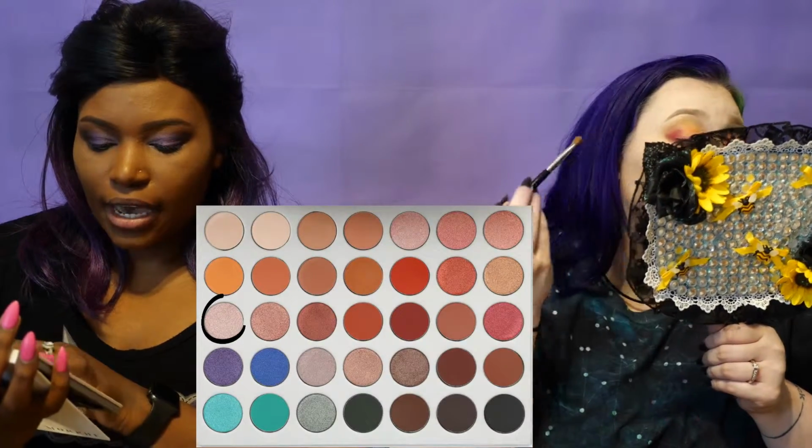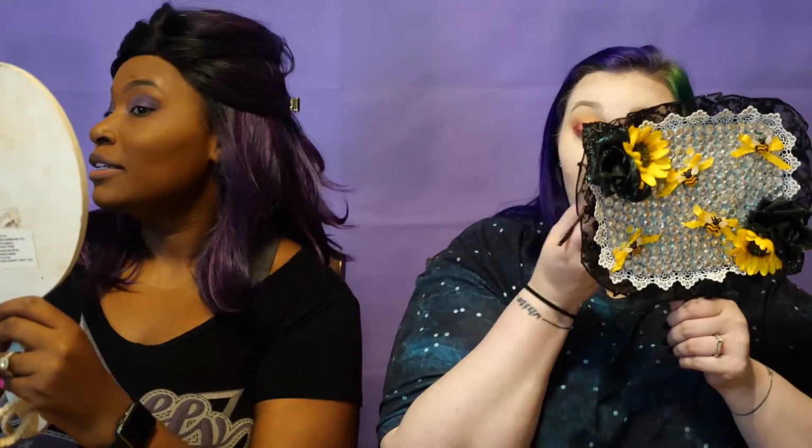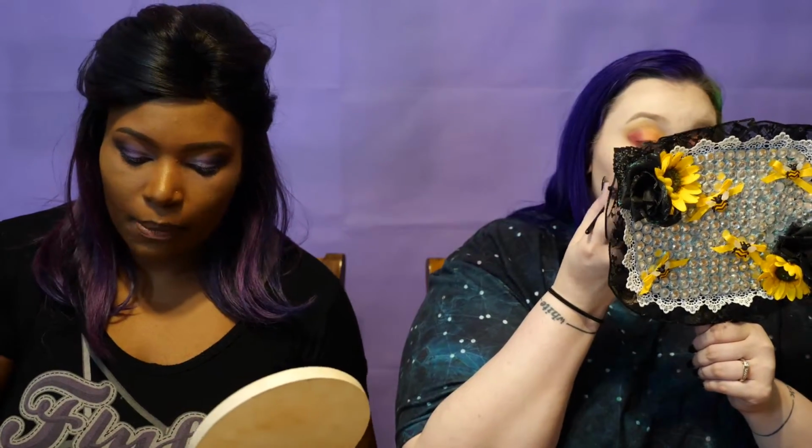So the inner shade I used was Obsessed, and I just blended that in. I love it when I have a red eye, you're always kind of doing a purple. And it wasn't even planned. Whoops. What I'm going to do is under the waterline, I'm going to go back with Abyss.